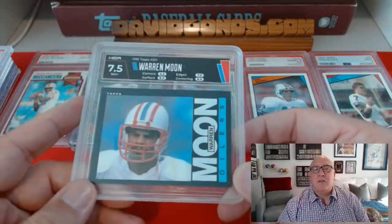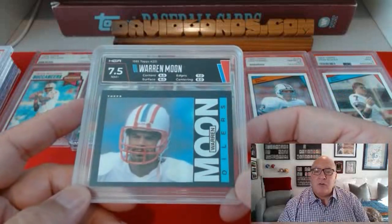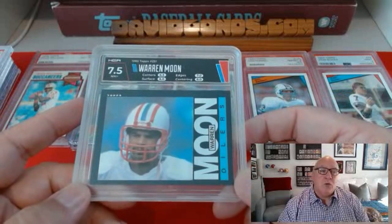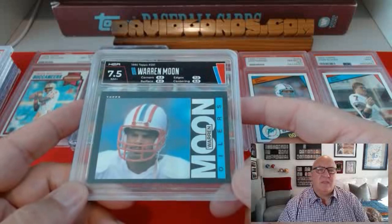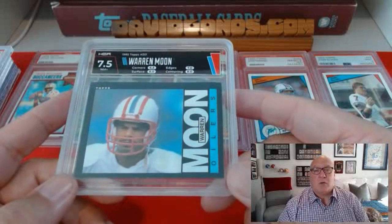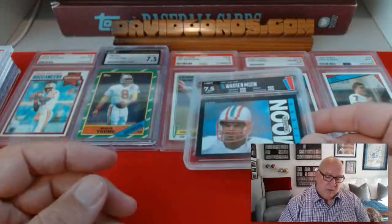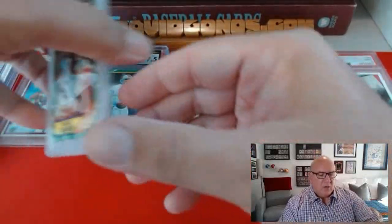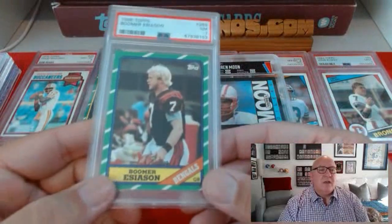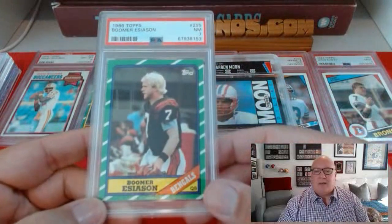Warren Moon, considered one of the greatest undrafted players ever. He has the 13th most passing yards of his, I think it's his NFL career, but of his pro career, certainly, because he played, I think, 4 seasons in Canada and won 3 Grey Cups, I believe. Number... well, I don't know what the number is.